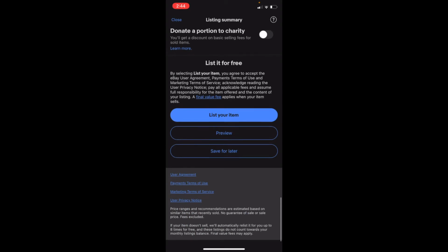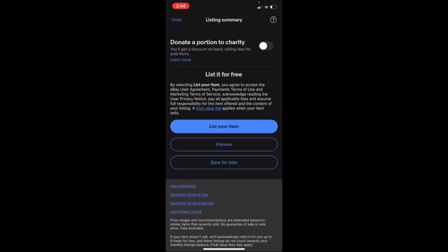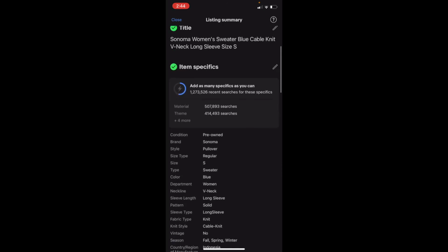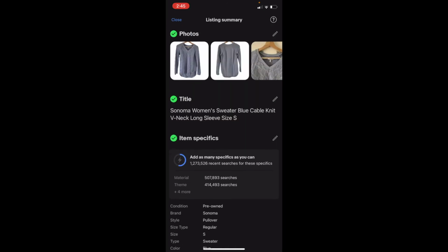And then you're ready to list your items. I'm not going to click list just because I'm not placing this item on an auction. It was just for demonstration purposes, but that's really it. It's so simple to run an auction on eBay.